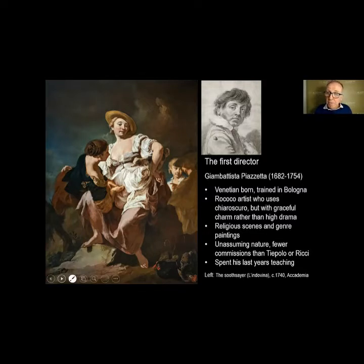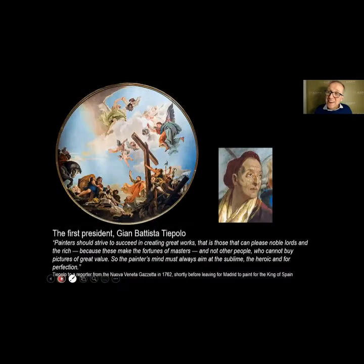Well, if Piazzetta is a fairly unassuming kind of person, the first president of the Accademia certainly wasn't. That was the great 18th century artist, an absolute star of the Venetian art scene, and somebody who's often described as the greatest artist of all in 18th century Europe, and that's the Venetian Giambattista Tiepolo. And we're looking at one of his works, which is in the Accademia Gallery. I chose it specifically. It's a ceiling piece, The Exaltation of the True Cross.